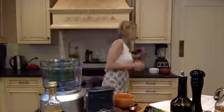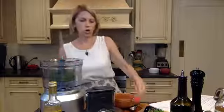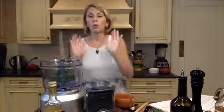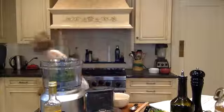Alright, let me just get a scraper to scrape that down. I'm going to show this to you now. So this in and of itself is pretty tasty, but what's really nice is when you add some nuts to it. And in this case, instead of pine nuts that is in traditional pestos, we're going to add some cashews. Let me grab a strainer.